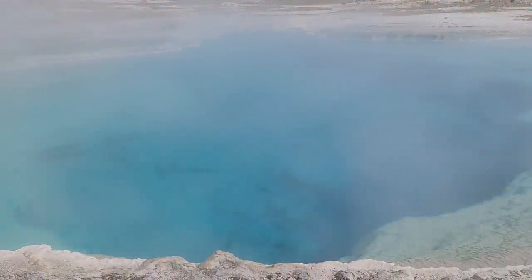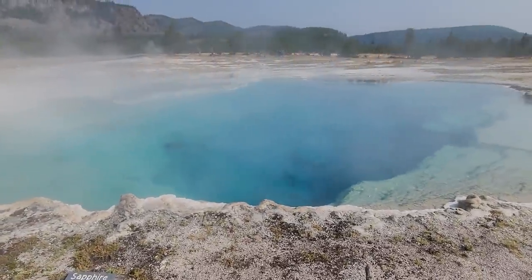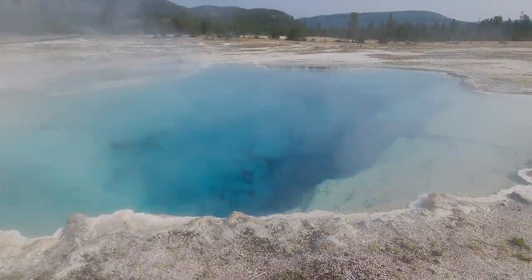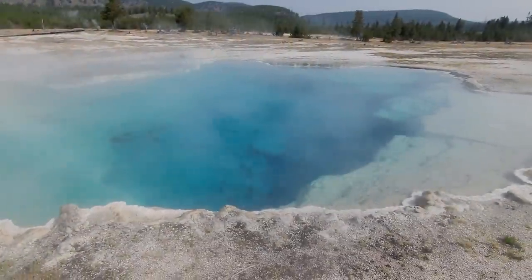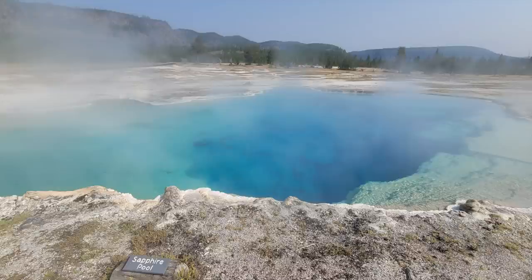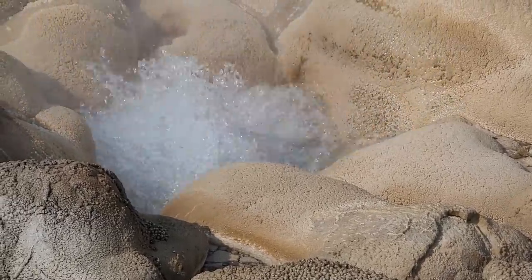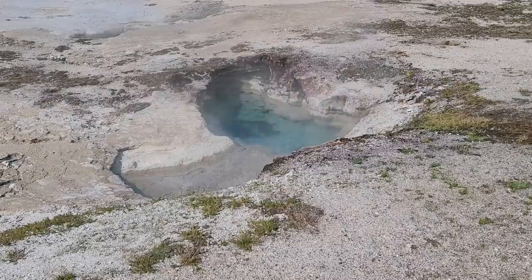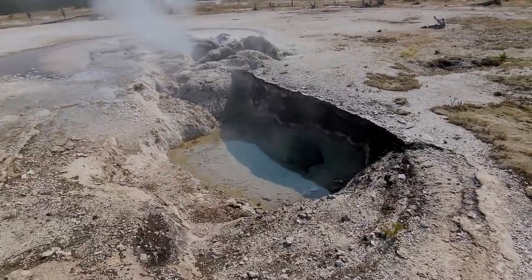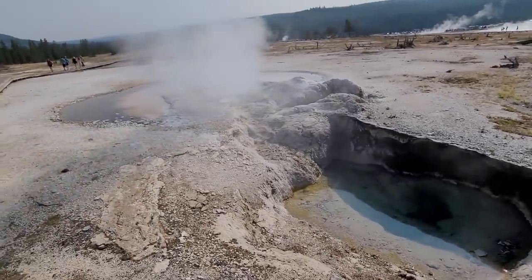I think this is probably one of the prettiest pools I've seen so far. Oh my god. Wow. Oh, it's so beautiful. Iron, they're all positive, right? So each one has a certain dissolution or solubility type of property. Ooh, something is spewing. See how clear that water is. Ooh, I think this one's going to erupt.